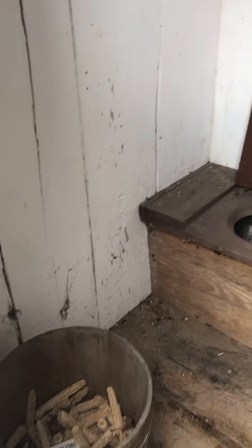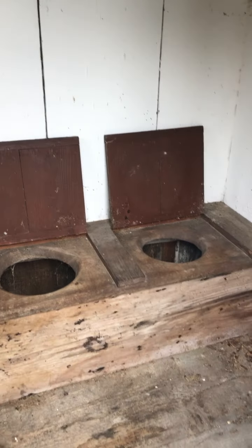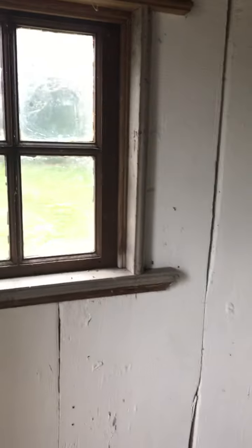The flaps over the seats would have been really helpful to keep the odor down. There would be a hole in the ground, and when the hole was full, the family would move the outhouse to a new location and cover up the hole with dirt. So the outhouse would have moved from place to place over the years.